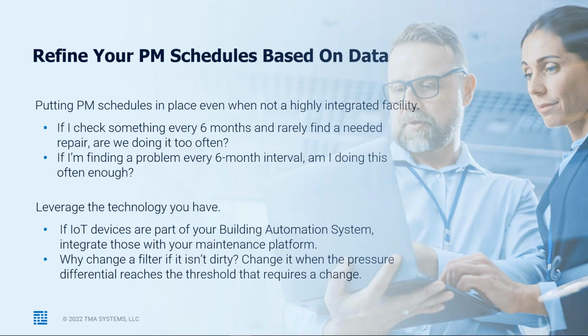And then secondly, if you do have that technology, try to leverage it. So if you do have some of the IoT devices, if you have a building automation system that's capable of doing some of these things, start pursuing those integrations so that you can do predictive maintenance. Just-in-time maintenance is going to be a little more efficient, for obvious reasons, where we're still preventing major equipment failures, but we're doing it just when we need to, and not something maybe recommended by a manufacturer, for example.